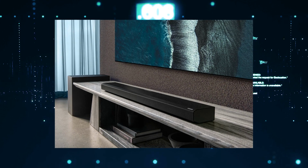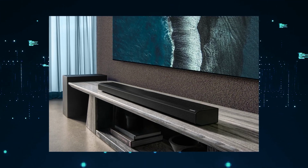One of the last things to know before getting this soundbar is that it's easy to set up. It comes with an easy-to-read manual that makes the setup process quick and easy for anyone to do without any professional help. You don't need to be a highly skilled tech person to get it up and running quickly.